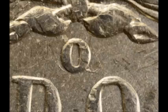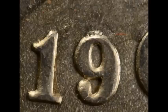And it also is very easy to pick out this particular variety because there is a die chip above the 9 in the date. So you can look for that die chip. That is a great die marker. You spot that die chip, turn the coin on over and take a closer look at that mint mark and see if it's one of these over mint mark varieties.